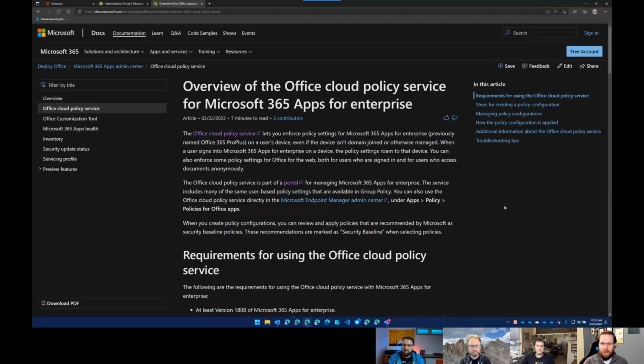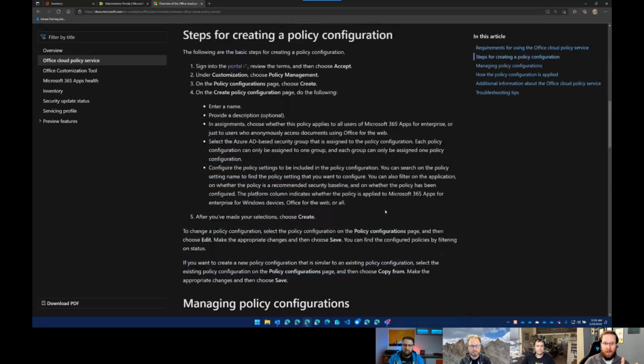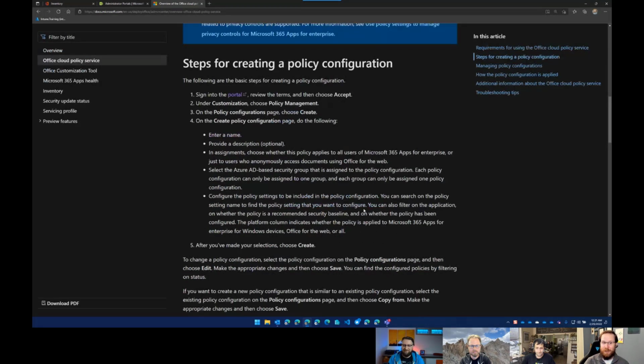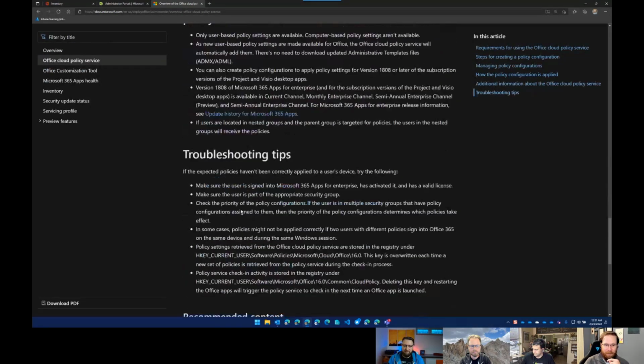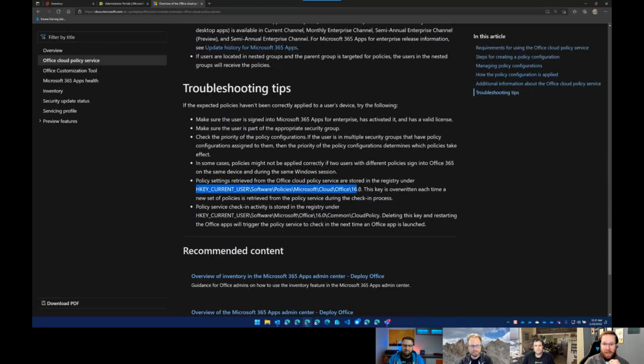And they work great. The thing I love about it was that you have it all documented right here in one page, and you just scroll down the page and see how it applies. This was cool right here. You want to trigger a sync? Go delete this registry key. Sorry, I knew that wasn't right. Go delete this key and restart Office, and it will trigger a new sync, and then your policies will show up here.